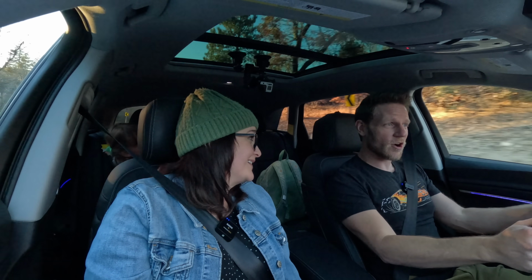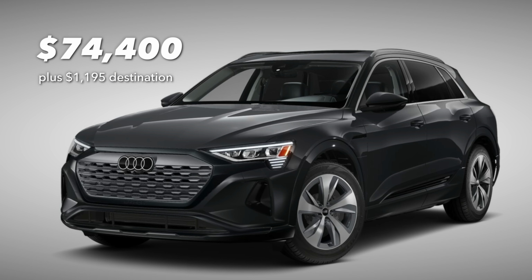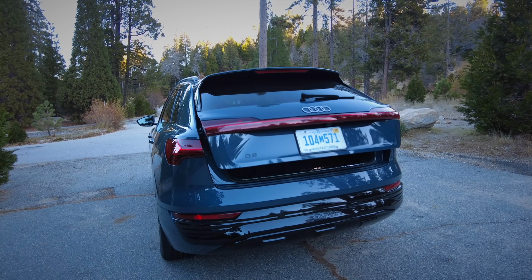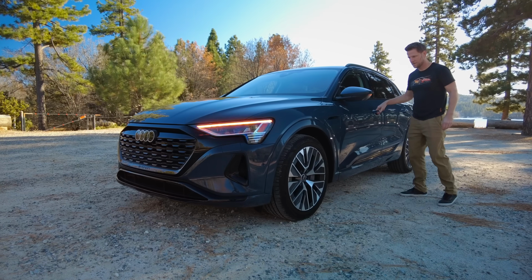Sweetie, may I share our trim recommendation? Please do. Our trim recommendation is which trim will give you the essential features you would regret not getting, but at the lowest possible price. We're going to suggest the base Q8 e-Tron. It includes everything a driver could need: 4-zone climate control, a power hatch, heated front seats, leather, a panoramic roof, and smart key access.